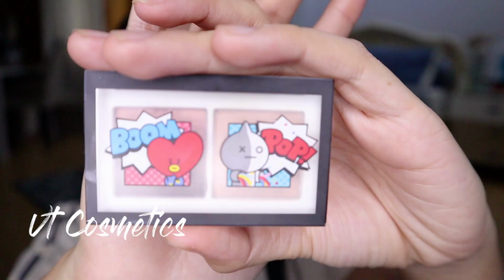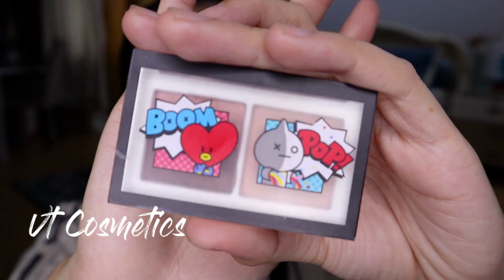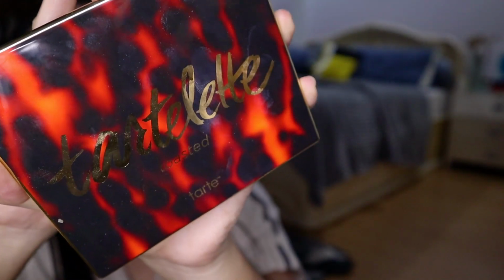So, what's up? Sobrang defined ng wing ni Selena. It's very long. Dapat pala mag-eyeshadow ako, no? I'll be using this from VT Cosmetics. Then use the lighter shade on my eyes. Then I'll be using my Tartelette Toasted Palette on top of my crease. Just like add a line and then blend it out.